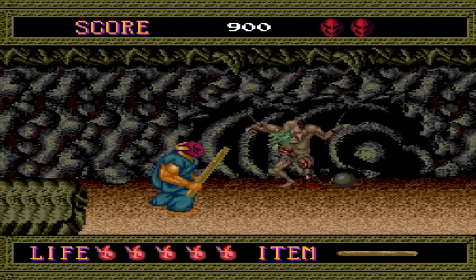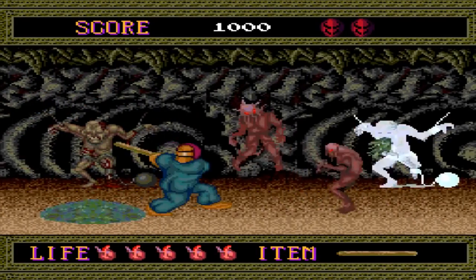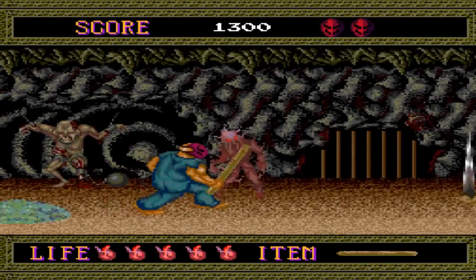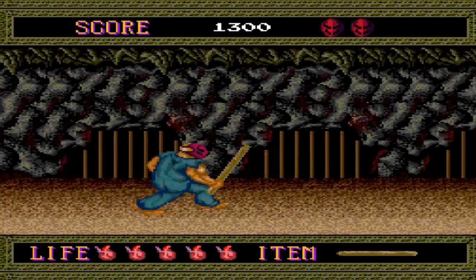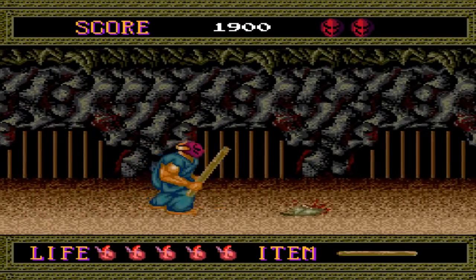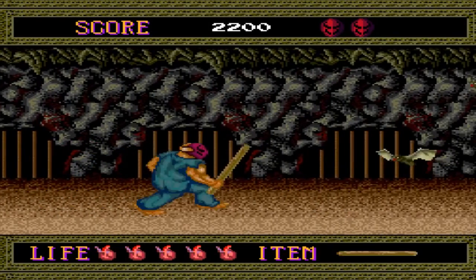Due to its violent nature as well as some of its questionable enemies, the TurboGrafx 16 port of Splatterhouse had a parental advisory warning of sorts printed on the front cover of the box. The warning read, "The horrifying theme of this game may be inappropriate for young children and cowards."